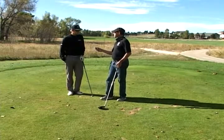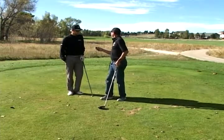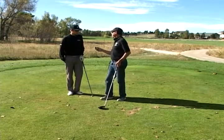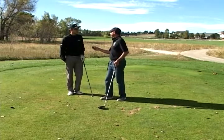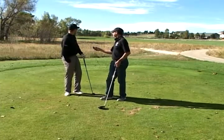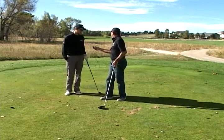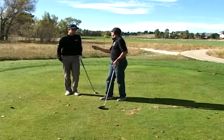Yeah, and it's a hole that even if you don't go for it, you can just take a good poke of 200-plus yards and hit it right into the fairway because there's not much trouble out there. Yeah, absolutely. You keep it right. There is out of bounds way right, but this is a hole where, as a par 4, you're usually looking for a 3 when you come play this hole.